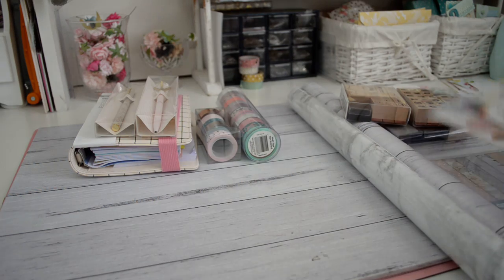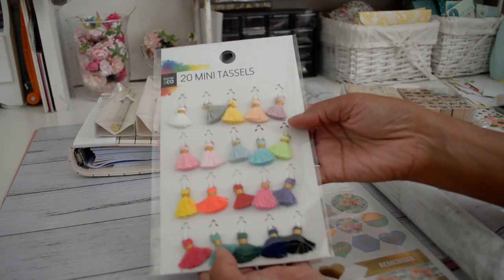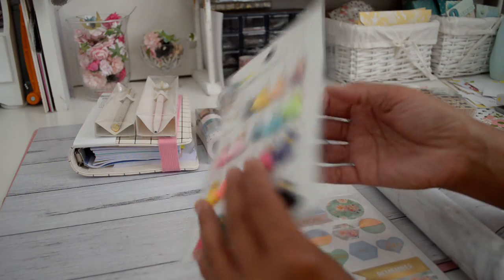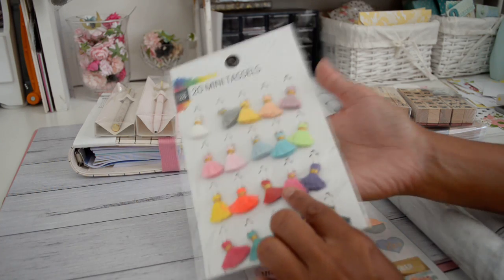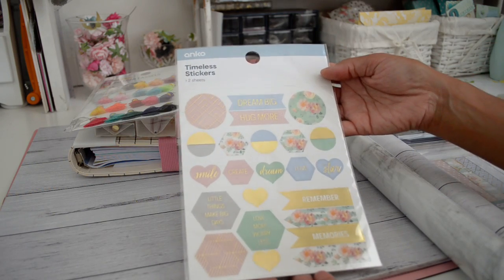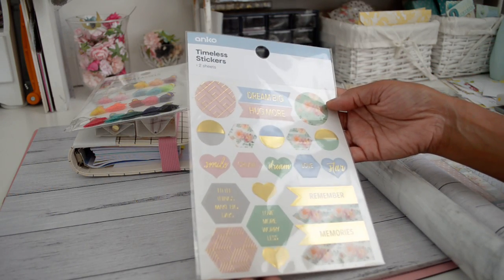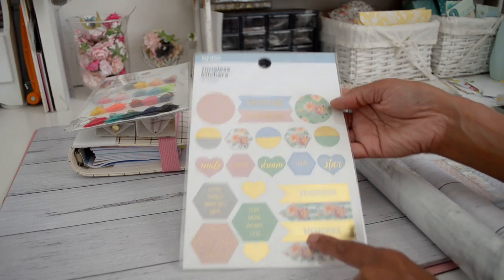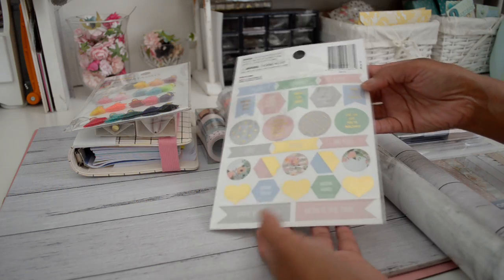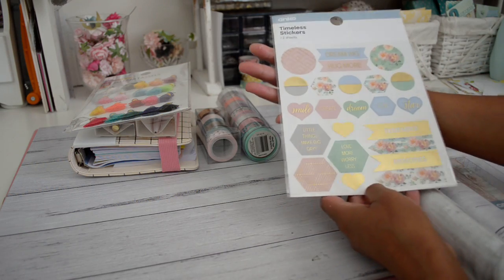I also purchased a pack of these mini tassels, lovely colors. This was $3 a packet, so this will be another fun project to use. I also got some sticker sheets. You get 2 sheets in the pack, so this one here, and you get this one as well at the back. So nice soft colors.